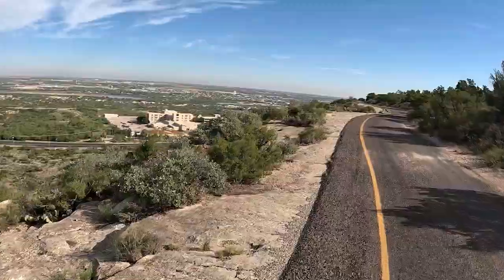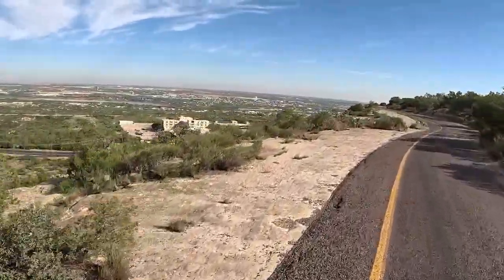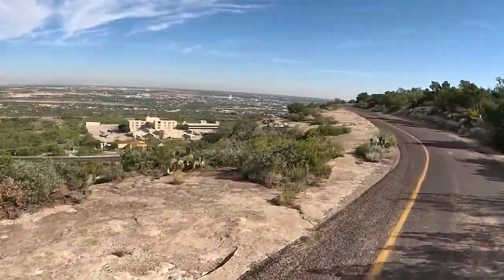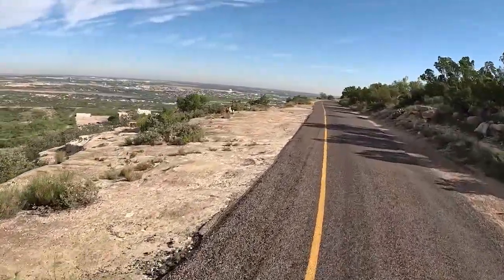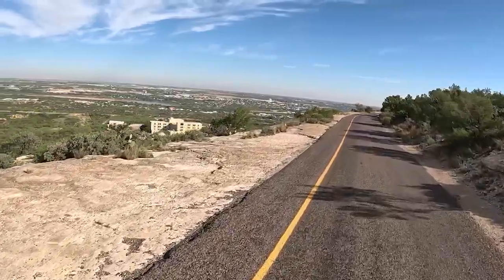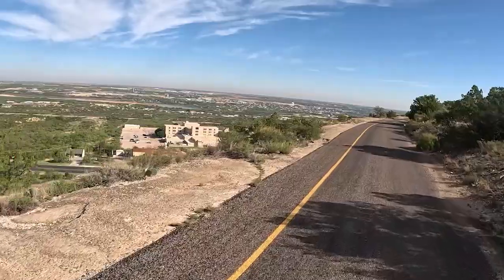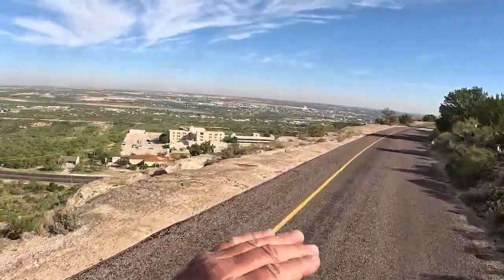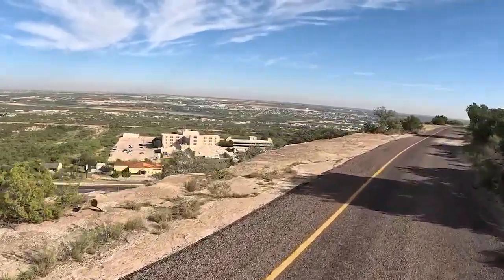That yellow line will keep you from driving off the cliff. It's to keep you safe. Man, you can see it forever. Well, you can't see forever. You can see it until the horizon. And that's pretty far away.